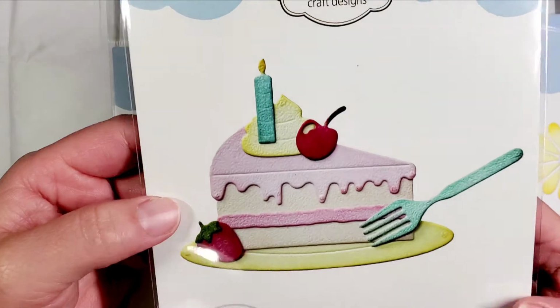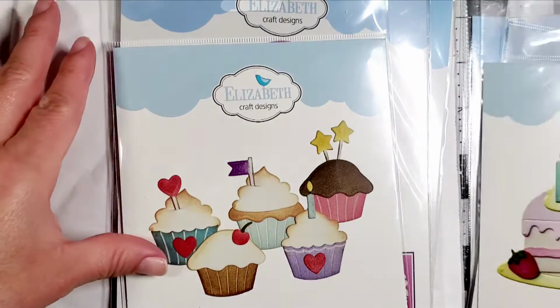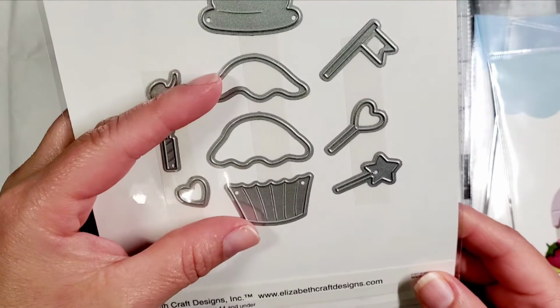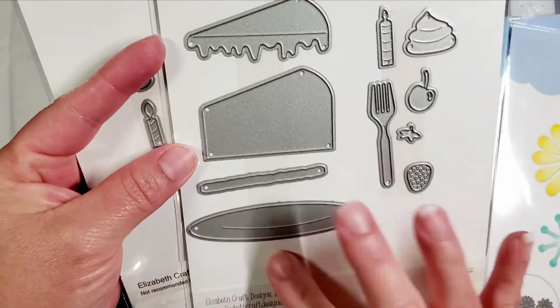A cupcake, or no, it's a piece of cake. I'm thinking of cupcake because the cupcake's over here. There you go. So aren't these cute? So let me show you how big these are. These are not that big. Once you piece it together, it will grow. So there you go. And this is awesome.